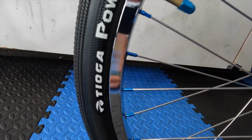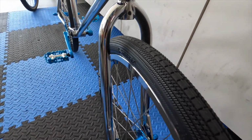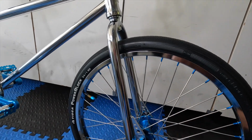I put blue anodized nipples on a Sun rim, which are Rhino-like chrome 24s, and I put on the Tioga Power Block 24 by 1.60. So these are a little narrower than a 1.75, but these are amazing tires, fast. This is almost like just an awesome fast race bike build.